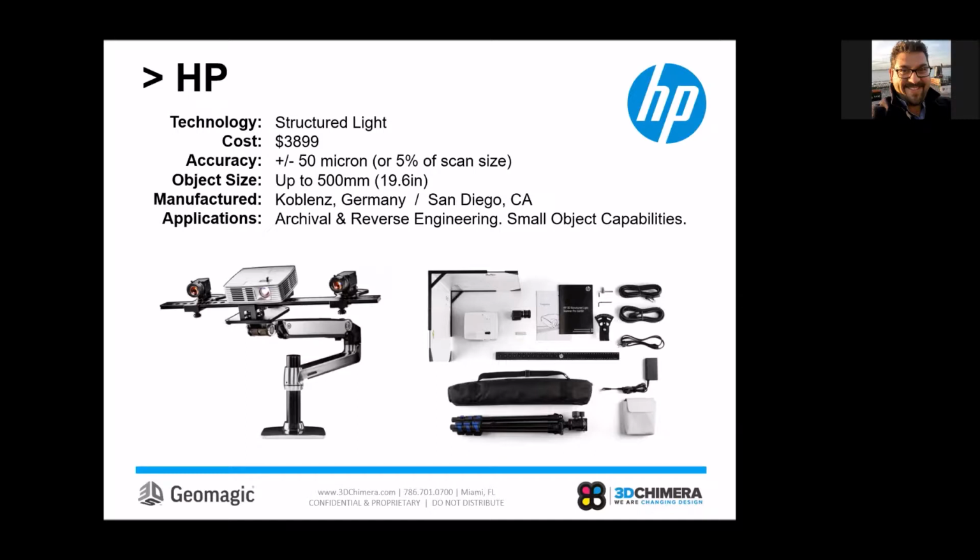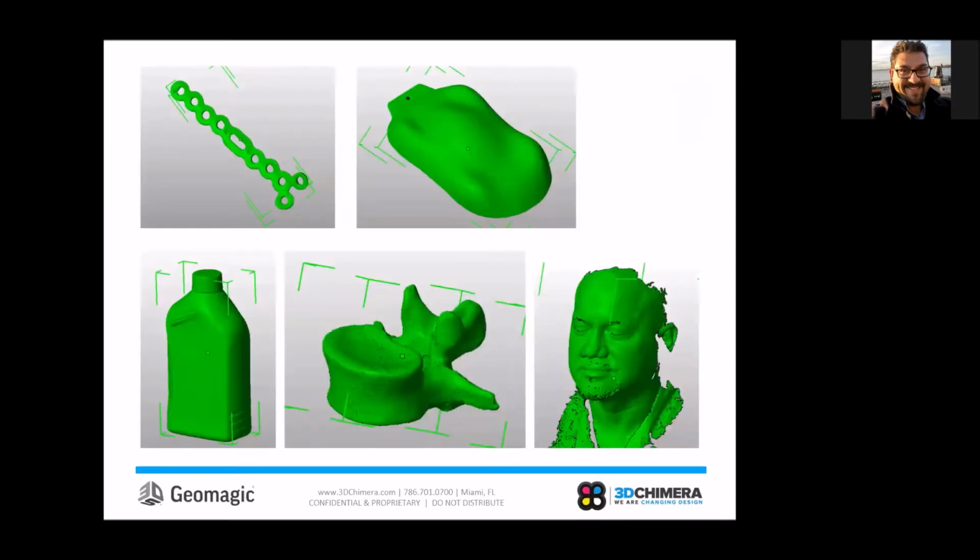Most 3D scanners on the market have a fixed relationship between the projector and the camera, and therefore are unable to scan a broad range of objects. So we really like this scanner. It's been our scanner of choice for a number of years now.